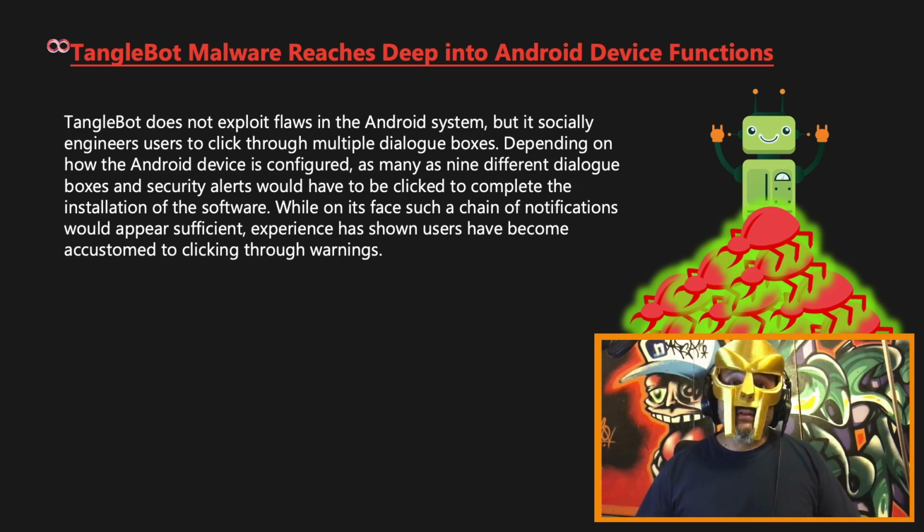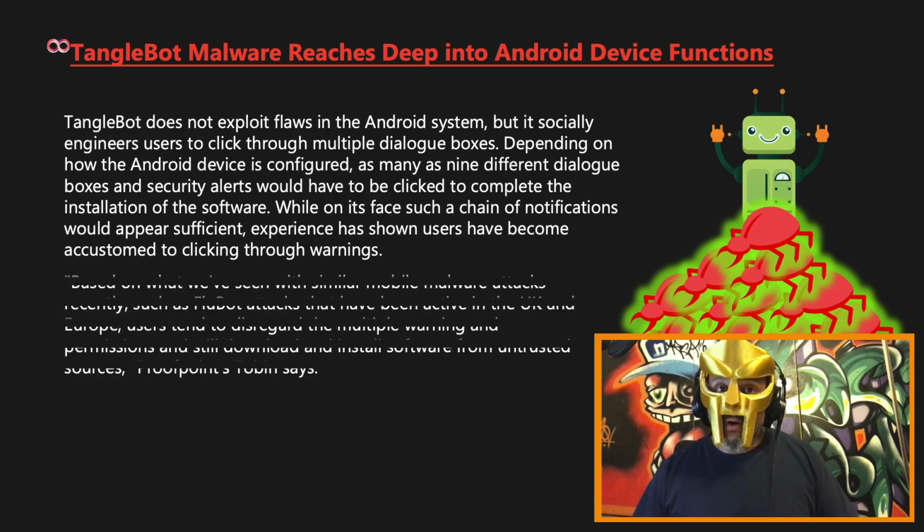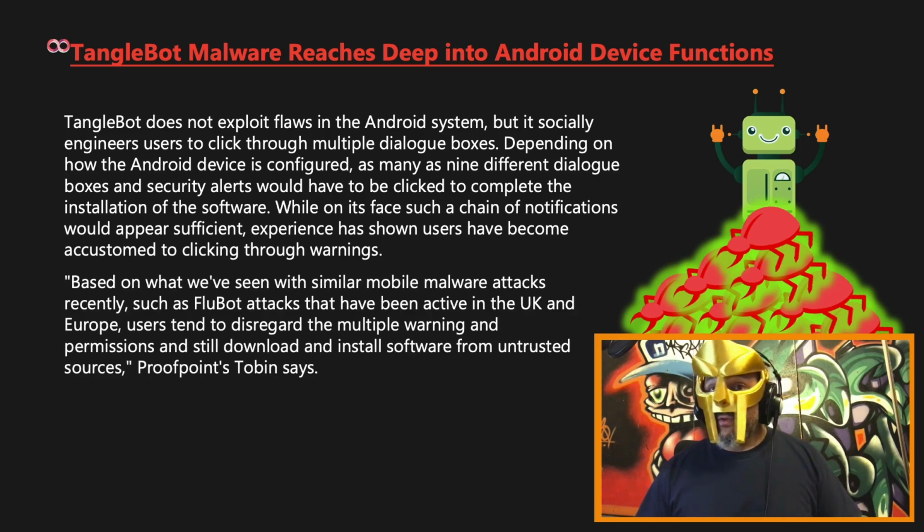Depending on how the Android device is configured, as many as 9 different dialog boxes and security alerts would have to be clicked to complete the installation of the software. While on its face, such a chain of notifications would appear sufficient, experience has shown users have become accustomed to clicking through warnings. Based on what we've seen with similar mobile malware attacks recently, such as Flubot attacks that have been active in the UK and Europe, users tend to disregard the multiple warnings and permissions and still download and install software from untrusted sources.